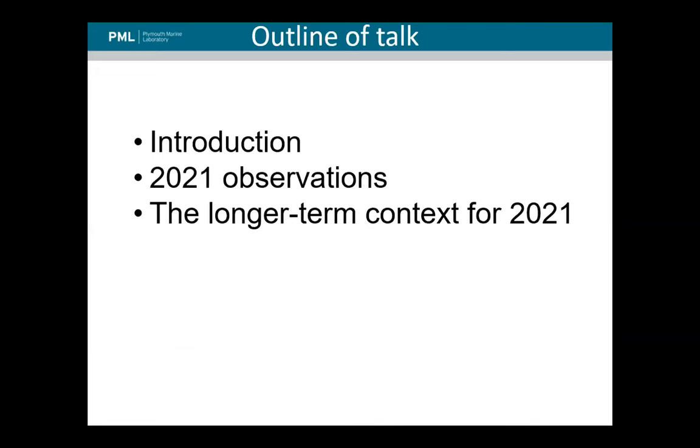So the structure of the talk, I'm going to present half a dozen slides just to introduce West Country plankton and plankton food chains. Then the main part is the observations for last year and placing them into the longer term context of time trends for over the last 30 years or so.